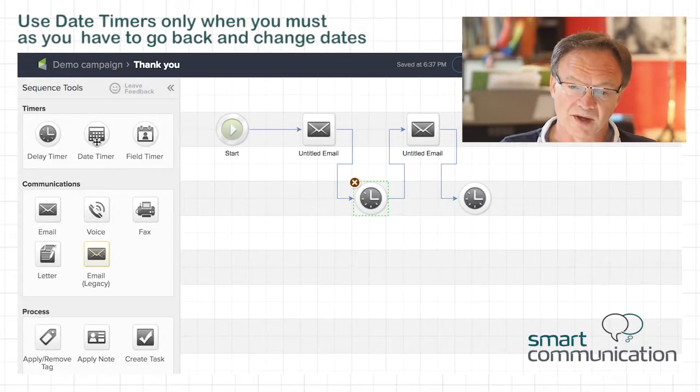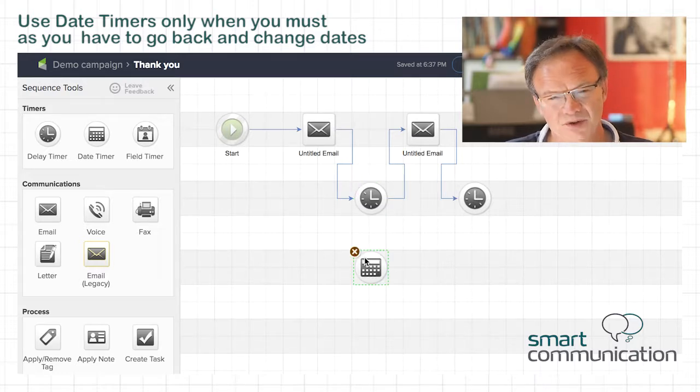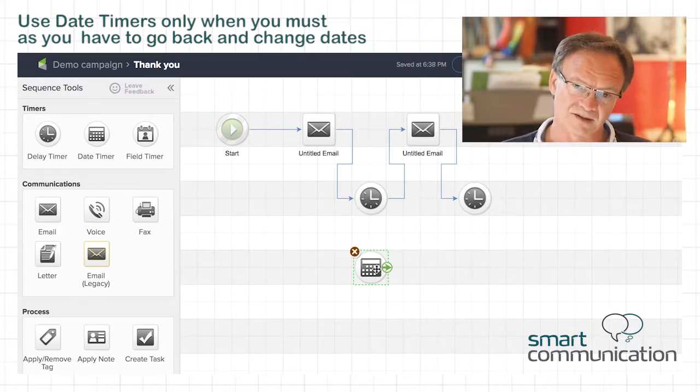There are 2 other types of timers here. There's a date timer. You would use this sparingly, because if you use a date timer and you want to reuse the campaign, you have to go back and change the dates. So you wouldn't use that very often.